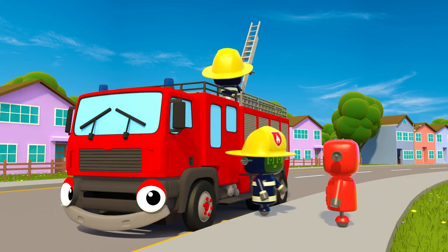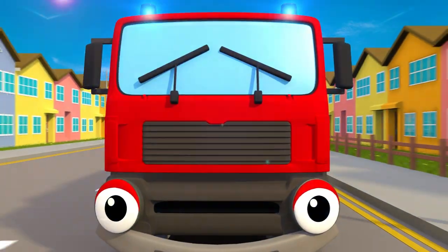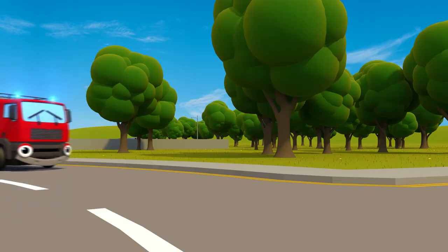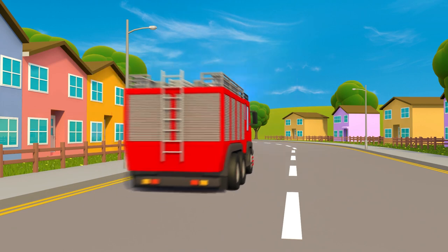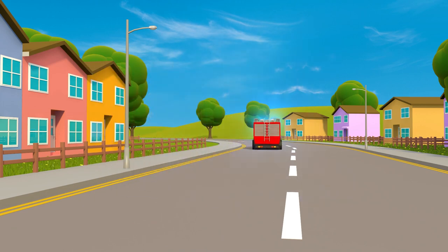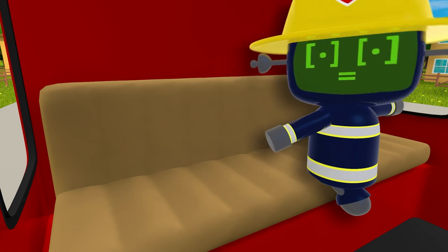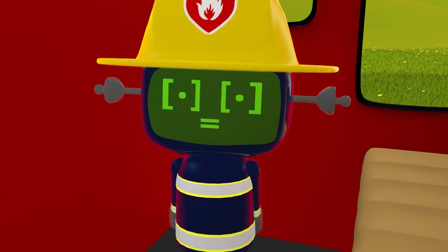Fiona Fire Truck. Nina, Nina, Nina. Fiona Fire Truck. Nina, Nina. She has enough seats to fit the crew inside, with room for them to change on the super fast ride.